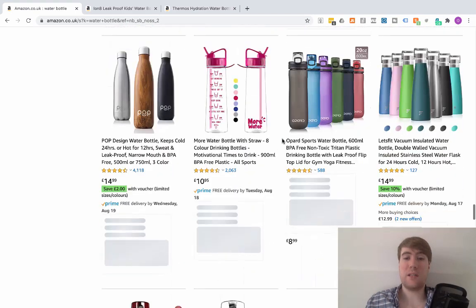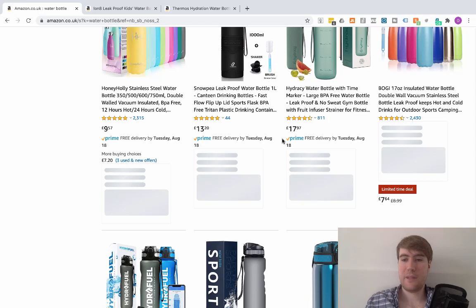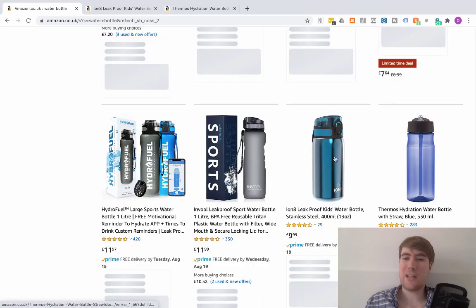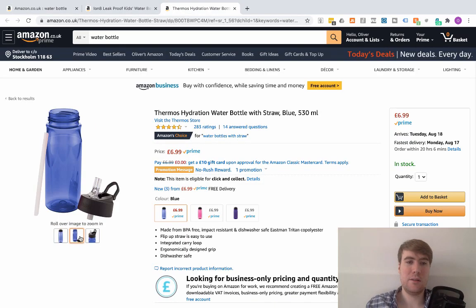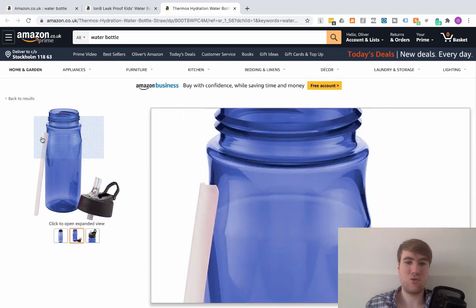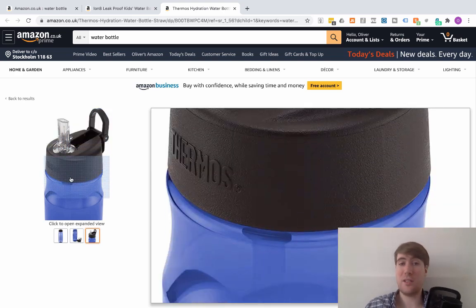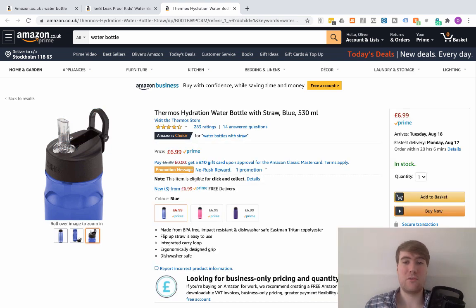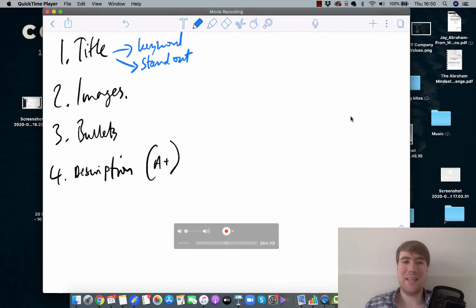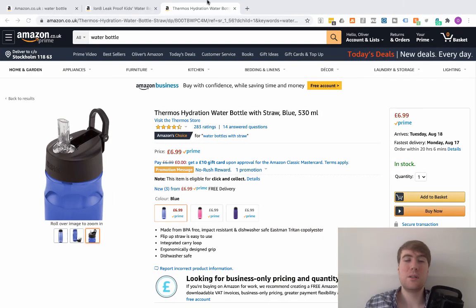Well, one of the things that separates Thermos from all the other bottles, this particular design, is the fact that they actually have a straw inside the bottle. So the idea is you flip up this little lid thing here, and there's an inbuilt straw in the bottle. So it makes it maybe a bit easier to drink the water. It's quite an interesting design, and that certainly will separate the product from everybody else. So in terms of the key things to have in your title, the keyword and making it stand out with the thing that makes it different about the product, Thermos have done that pretty well.